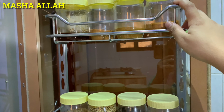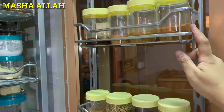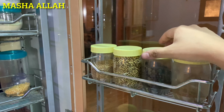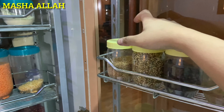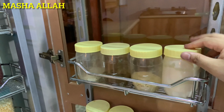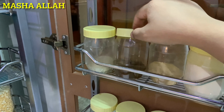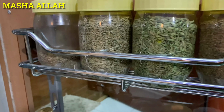In this small basket, I kept chicken masala, tandoori masala, and here the amchur powder, black peppercorns, coriander seeds, cumin seeds, methi seeds, ginger garlic powder, and chaat masala, amchur powder, fennel seeds, cumin seeds, and so on.